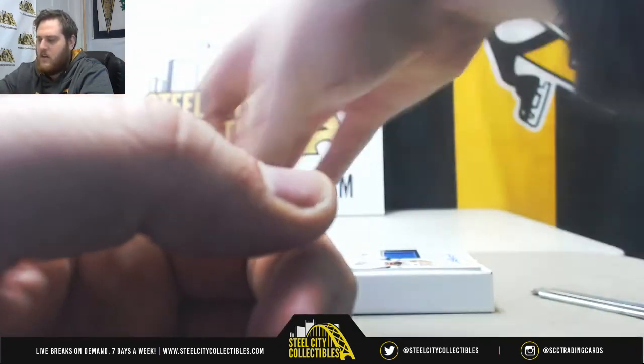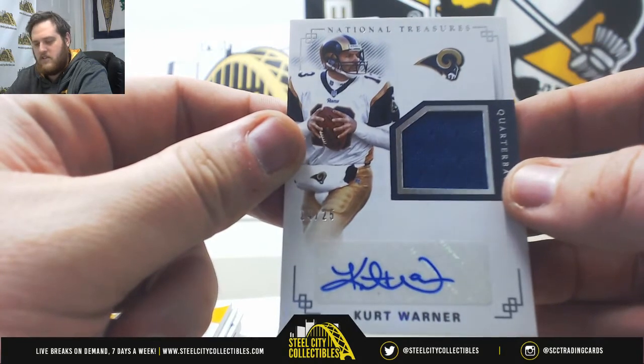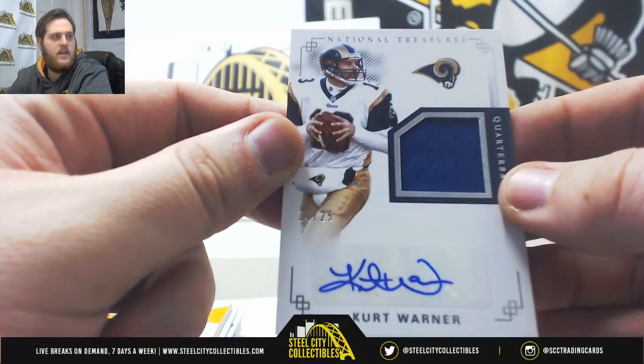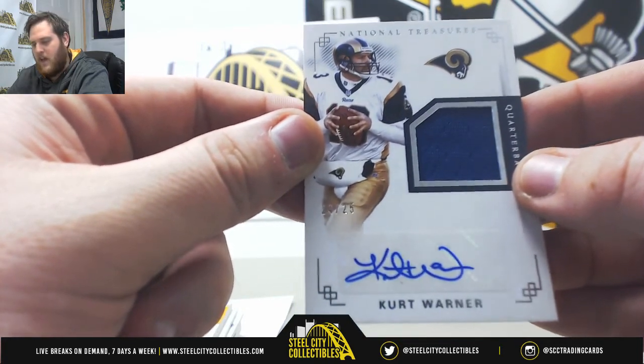Gorgeous right there. And our last card, which has been a really good box, 24 of 25, jersey swatch auto, serial number 4, Anthony C.A. It is. I think it's solely to make my job a challenge. 24 of 25, Kurt Warner. Anthony C.A. will take that.